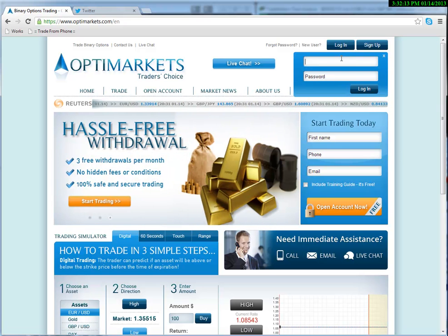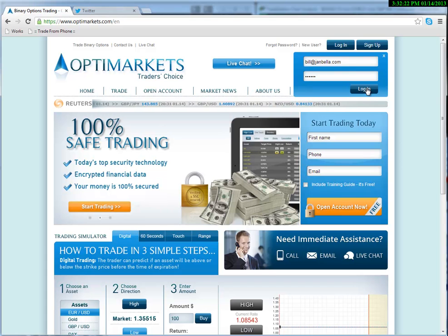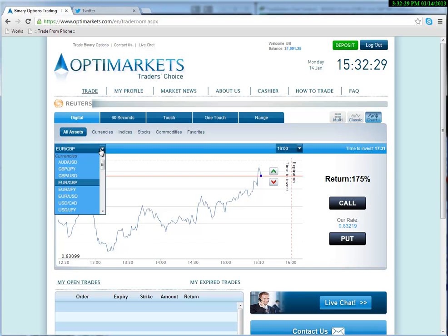I'm going to log into my account. I've already funded an account here, and I see some trades setting up in the marketplace that maybe we'll take advantage of while I'm doing this demo. But the whole purpose of this review is just to give you a bird's eye view of their platform. They offer a vast amount of currency pairs, indexes, underlying stocks, as well as commodities. So they have a really good depth of assets available to trade.